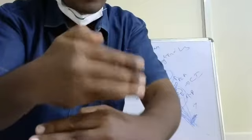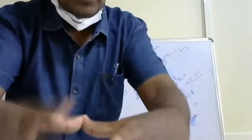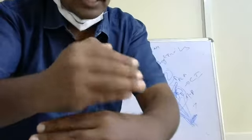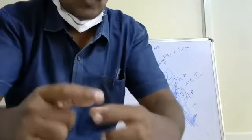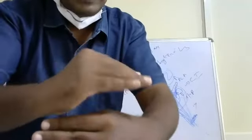When this muscle contracts, what will happen? The vocal cord length will increase. When the muscle relaxes, the vocal cord length will decrease. So when the cricothyroid muscle contracts, the vocal cord length will increase, and when it relaxes, the vocal cords will become short.